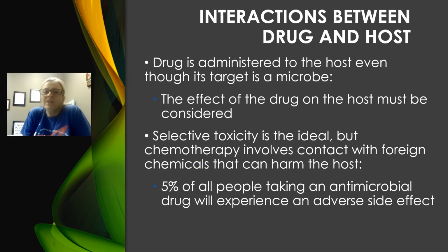So major side effects of drugs can fall into three categories, all right? We have direct damage by toxicity, allergic reactions, and then, of course, disruption of normal microbiota. Okay, so we need to be careful and manage this very well. The drug is going to be administered to the host, even though the target is a microbe. And the effect, of course, has got to be considered. And those three categories are what we want to look at. About 5% of people are going to actually have an adverse reaction of these three types that I just mentioned here, okay?